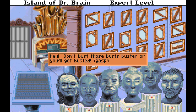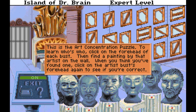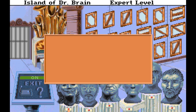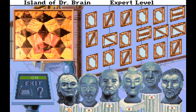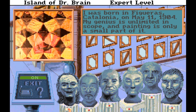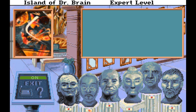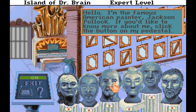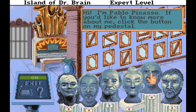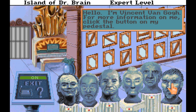But one thing that they do have is that we do have the names of all of the paintings attached to an artist. So if you can figure out what a painting sounds like it's going to be called. So the artists, in order from left to right, are Salvador Dali, Wassily Kandinsky, Jackson Pollock, Georgia O'Keeffe, Pablo Picasso, and Vincent van Gogh.